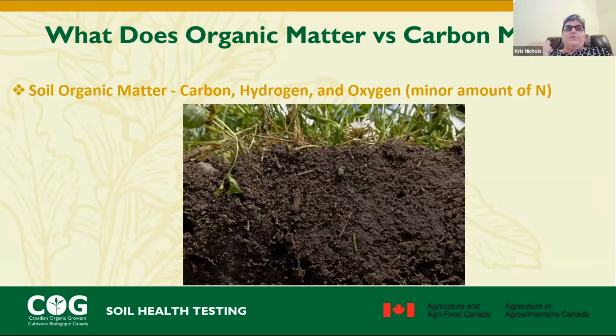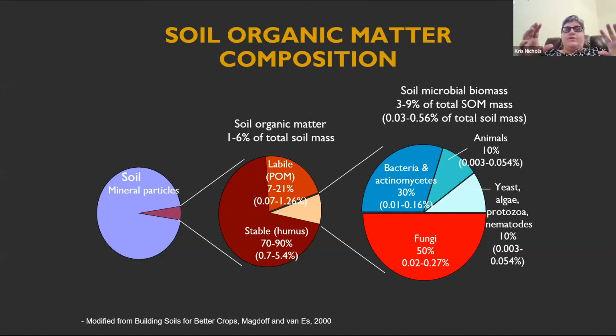So, to the question that was discussed before, what does organic matter versus carbon mean? When we're looking at organic matter, it is carbon, hydrogen, and oxygen with a minor amount of nitrogen. And so it isn't just one molecule itself. There are all of the organic components that are parts of the bodies and the biomolecules produced by the organisms in the soil that are part of the organic matter. It is also more decomposed types of humic materials. And it is that residue that may be coming in on an annual basis. When you've got all of these different compounds of all different structures, we call that all organic matter, but it isn't just one thing.